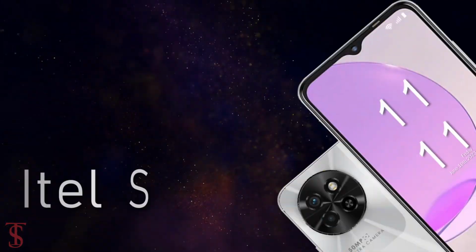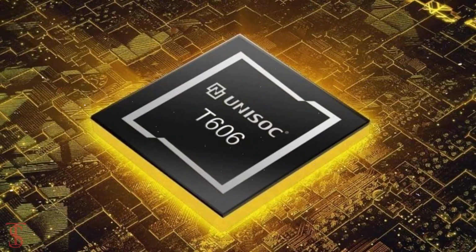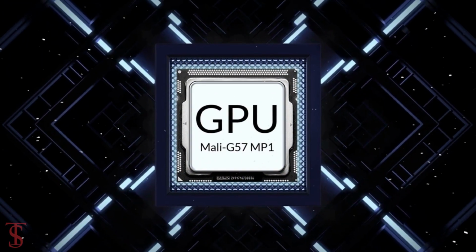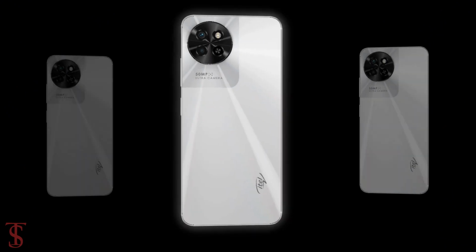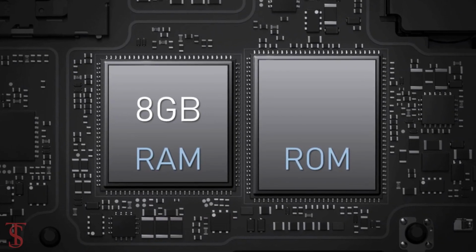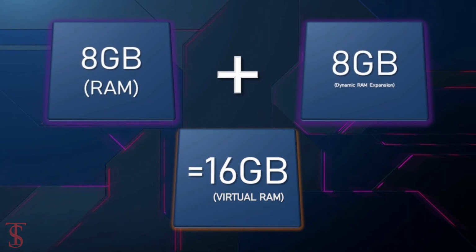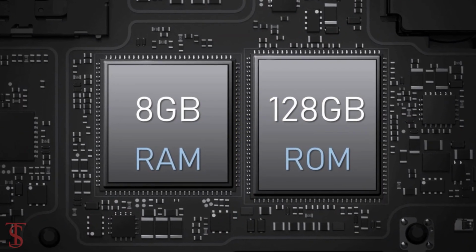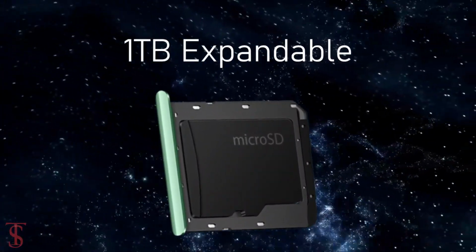Under the hood, the Itel S23 comes powered by an octa-core Unisoc T606 chipset, paired with Mali G57 MP1 GPU. The smartphone is packed with 8 GB of RAM, that can be extended by up to another 8 GB by using internal storage, and it has 128 GB of onboard storage, which is further expandable up to 1 TB via a microSD card slot.